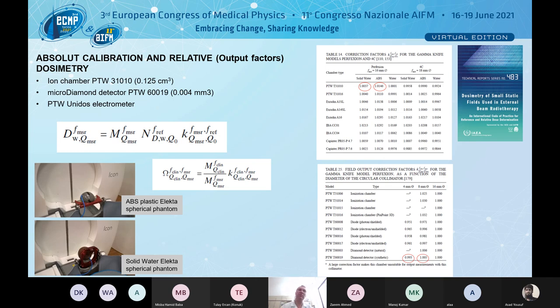And then to do your measurement is actually, I would say, very straightforward. You, who are Gamma Knife physicists, should be familiar with this ABS plastic spherical phantom. ABS, acrylonitrile butadiene styrene, is the plastic which is almost water equivalent. There is very little error if you suppose it is water.